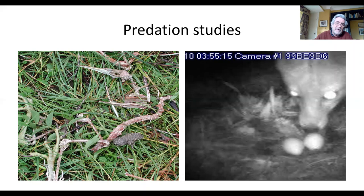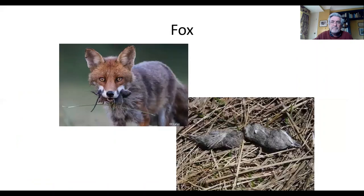I've just thrown in that picture on the left. That's a bit of an odd one. That's actually a picture from Belarus. That's an eagle owl pellet on top of a bittern skeleton. And in that area, eagle owls are one of the predators that come across. And I've done quite a bit of work with owl pellets as well, which are interesting, including looking at a lot of eagle owl pellets in this country from some upland areas, which is quite fascinating to see what they are eating.